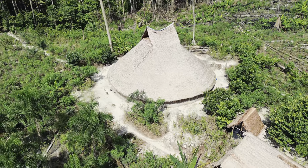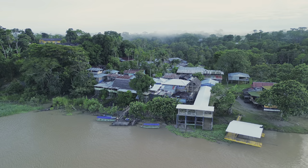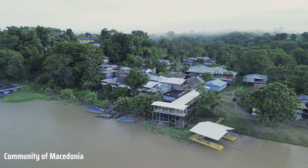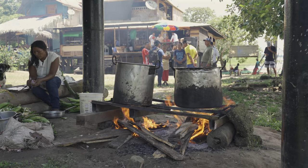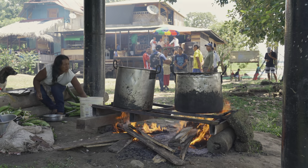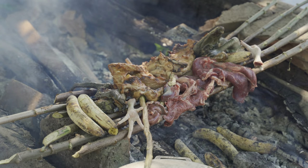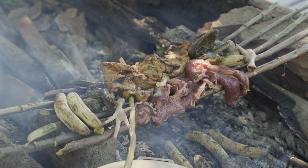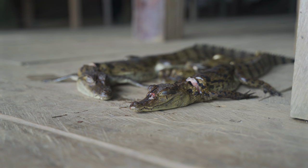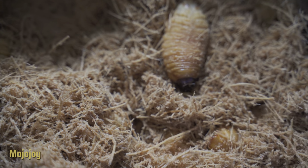It was time to leave the Maloca to head up north. It was a Sunday and people were gathering, feasting and grilling together some meat, including caimans. I kindly passed on the mojojoy, also known as the Amazon protein.